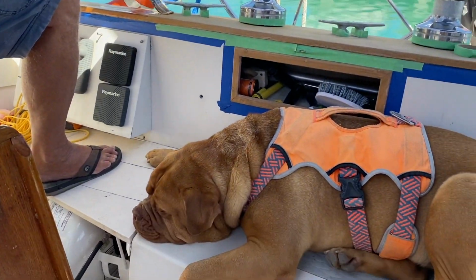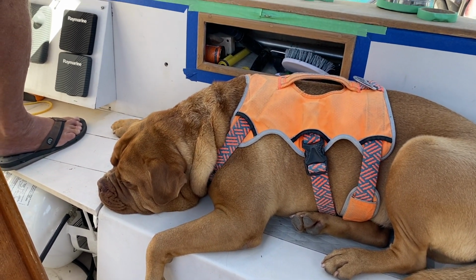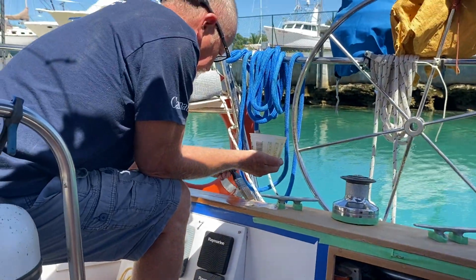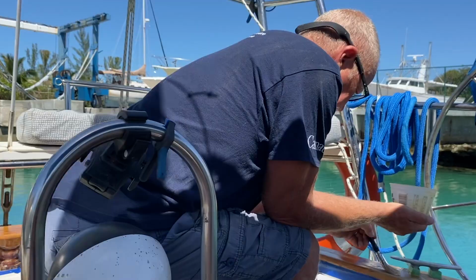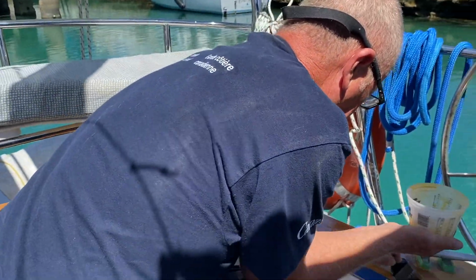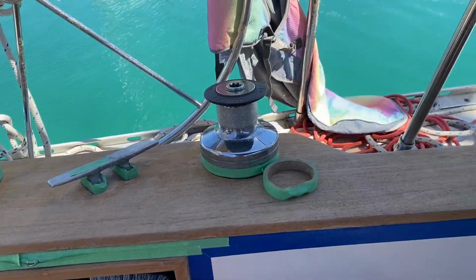At least the wood can be made beautiful again. Not so much me. Sherman's supervising. He's always supervising. He's assessing the situation.